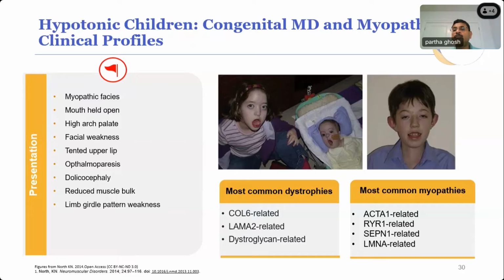because these conditions typically do not injure the muscle membrane, because the proteins which are encoded by these genes are intracellular, so the muscle membrane is intact, and the CK is an enzyme which is within the muscle cell. That's why their CK is normal. So that's why it is important to consider this genetic disorder even if the CK is normal in an appropriate clinical setting.